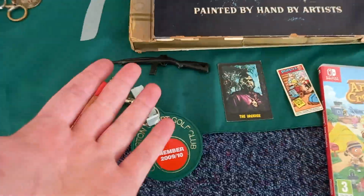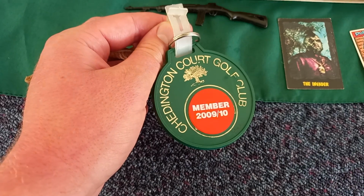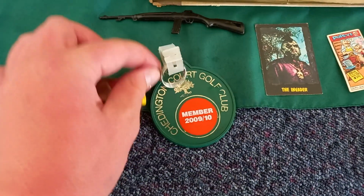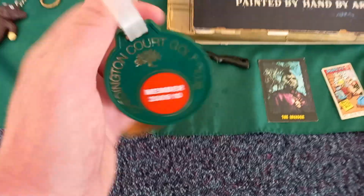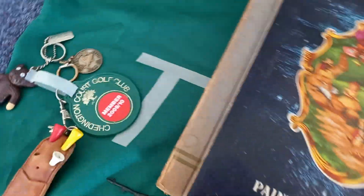I don't know. A golf tag, Cheddington Golf Club, member 2009. I think that's somewhere around my end. I didn't know they had a golf course though, and some tees. I don't really know why I picked it up. I think that's so niche. I don't think anyone's going to want that.